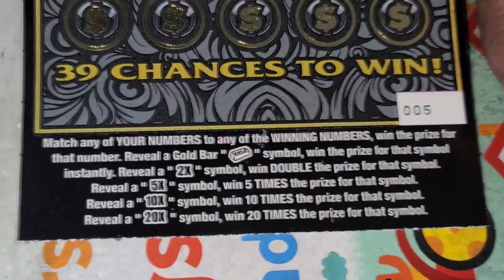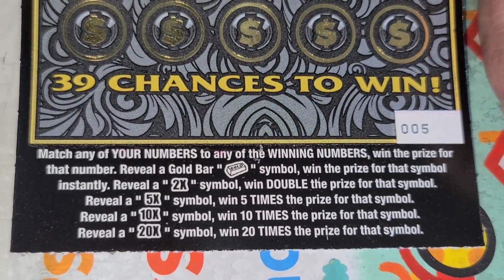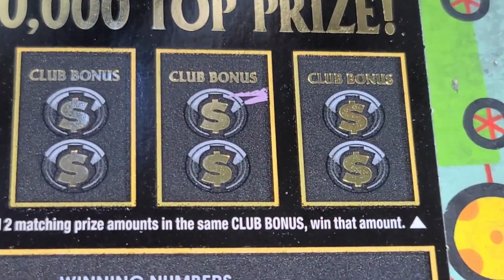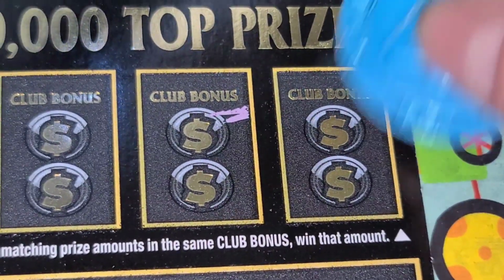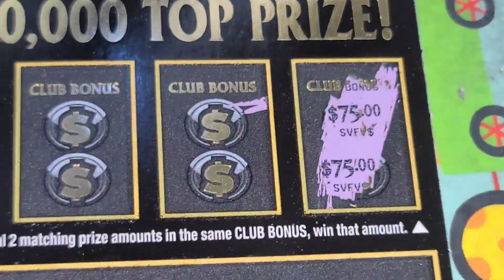Millionaire Club, 1 in 3.51. Go bar to win, 2, 5, 10, or 20x. Good things happen. Ticket number 5. Two matching symbols. I mean, two matching amounts. Gotta keep doing that. Big yawn. To win the club bonus. Just like that. So here's our good news, bad news.